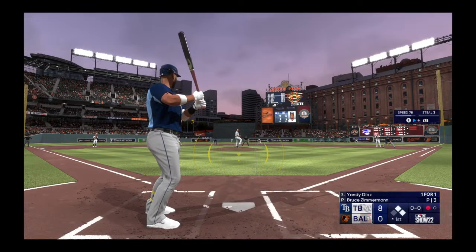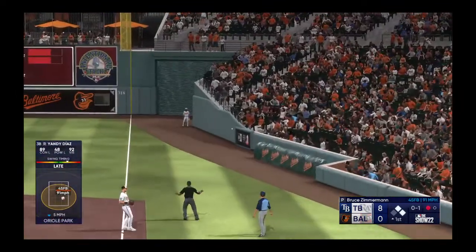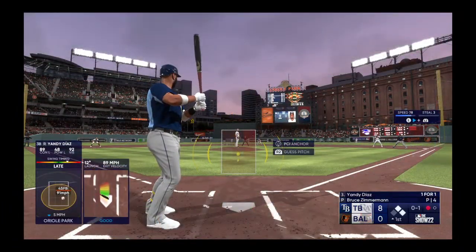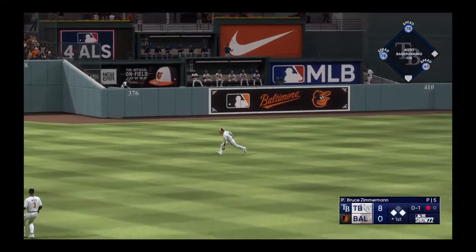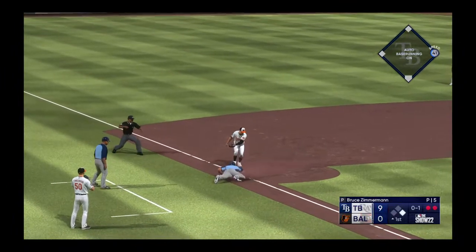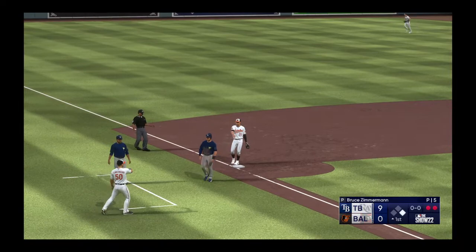Yandy Diaz now. And fouled off. And a pitch. Line drive, base hit. Margot coming home. The throw to third. The run comes in from second. It's 9-0. Now the tag at third, and they got him.